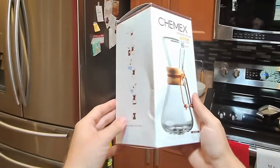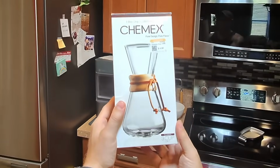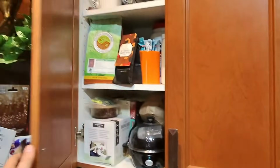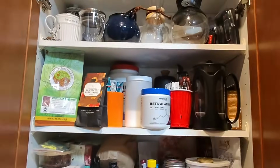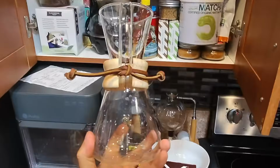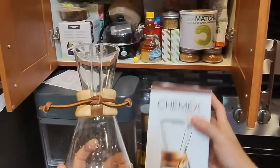Yeah, so I bet that this is a brand that not a lot of you guys have heard about. Chemex pour over coffee makers. I actually have one. Let me see here. My little coffee cabinets. Yeah, see, I have this little one here, which I think is the same exact one. Little 3-cup Chemex coffee maker.